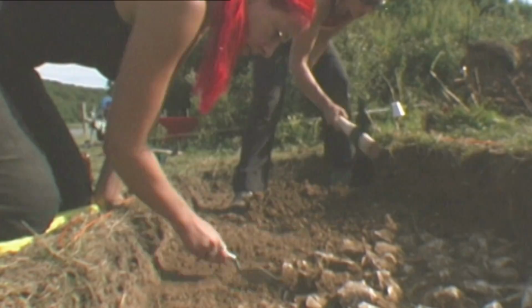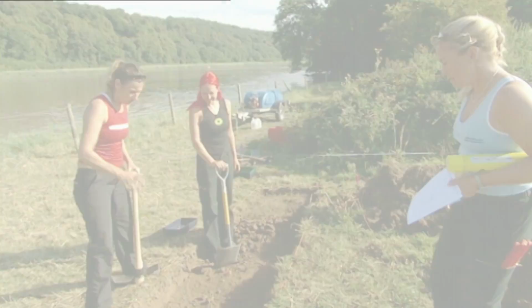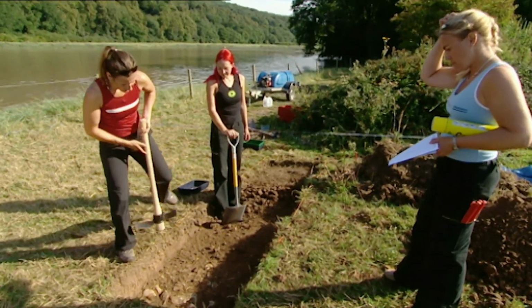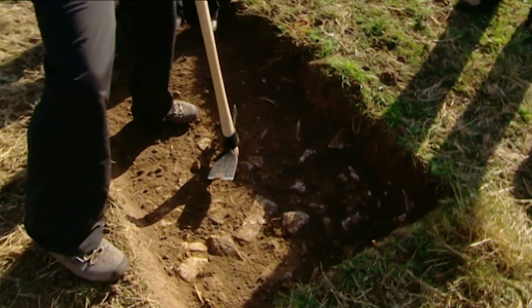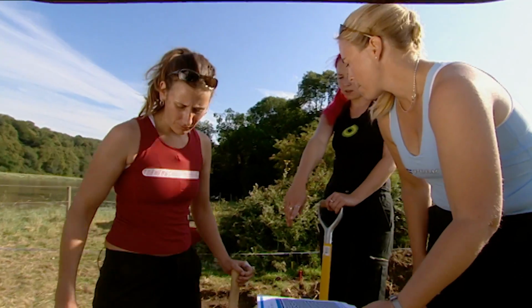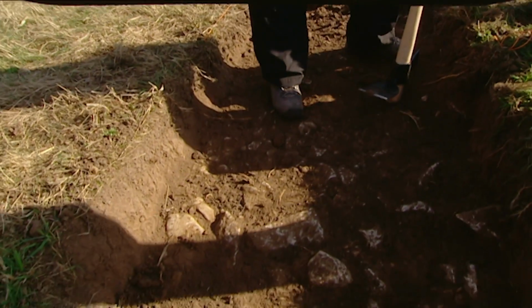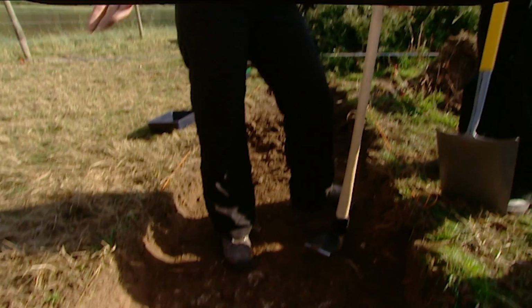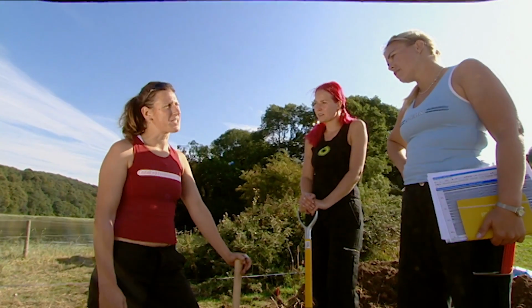Katie and Alice are just below the topsoil, and they've already hit something. We've got a layer of limestone here that's really compact, and it's looking as though it's some kind of surface. Great. Katie, do you think that looks like a Roman road surface then? It's very rough for a Roman road surface. It could well be later. I mean, we don't really know yet. So it could even just be where the farmers dump some material. Because it gets a bit boggy down here, because of the river.